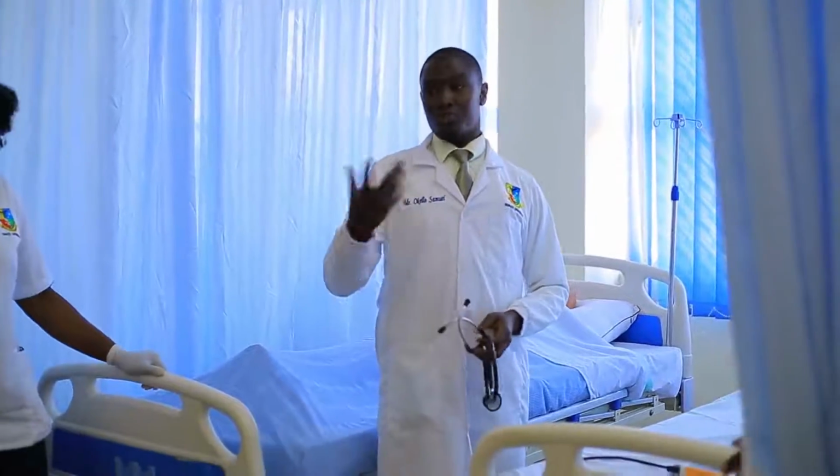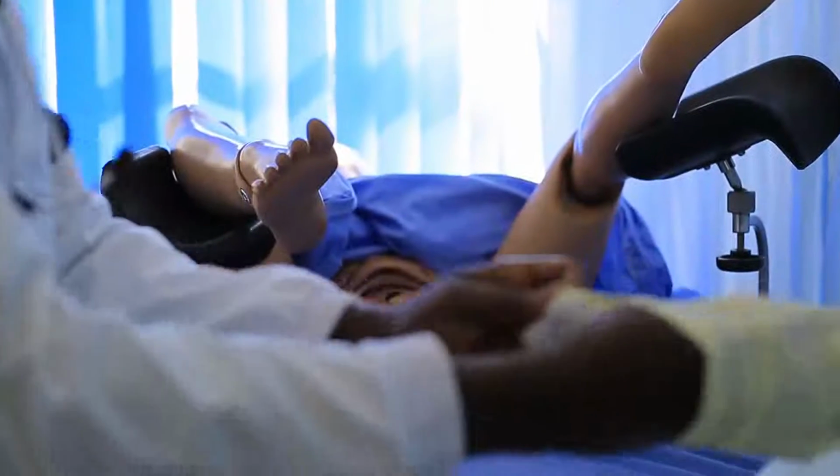We use this in demonstration of the normal heart sounds and the normal lung sounds, but also to simulate the abnormal lung sounds, the abnormal heart sounds, and the abnormal abdominal sounds. We set it up and it gives us all those sounds, including the mammals. We use it for training our students here. So by the time the student goes to the hospital, he is able to identify all the normal heart and lung sounds, but also the abnormal lung sounds and abnormal heart sounds.